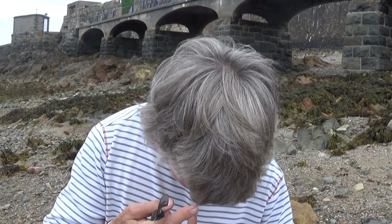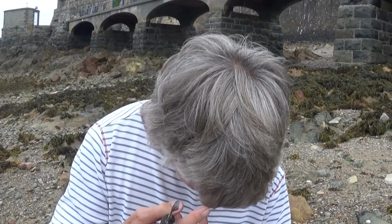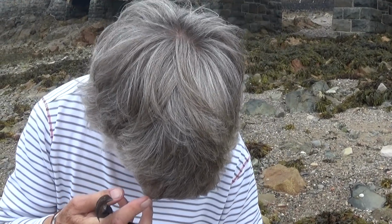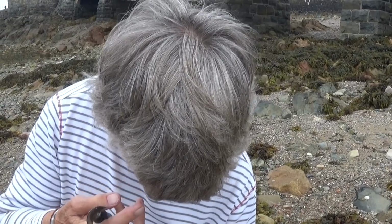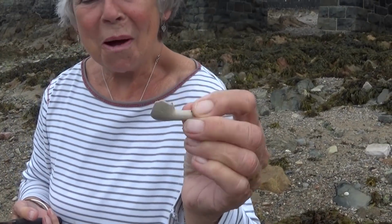This is a good find. Here. Pipe stems. I like pipe stems. Yes, but I found something even more exciting. Oh my goodness, did you find a pipe bowl? Look. Oh, it's only a piece of one. Yes, but it's a piece of a pipe bowl.